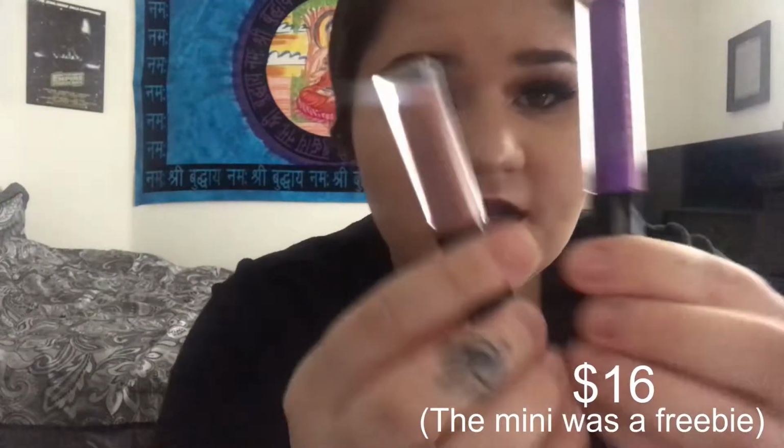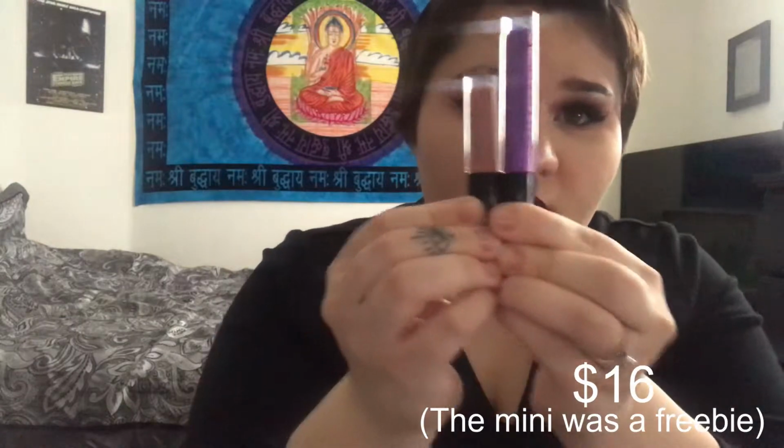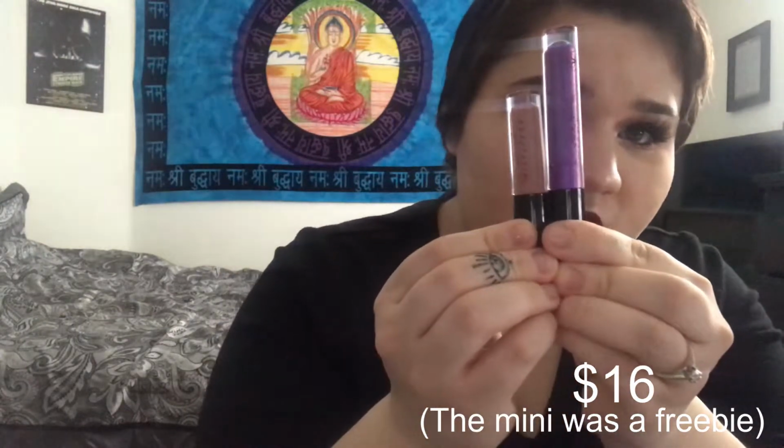And the full size lip glosses retail for $16, and then this is just a mini as a comparison so you can see how much product you're getting with each one.